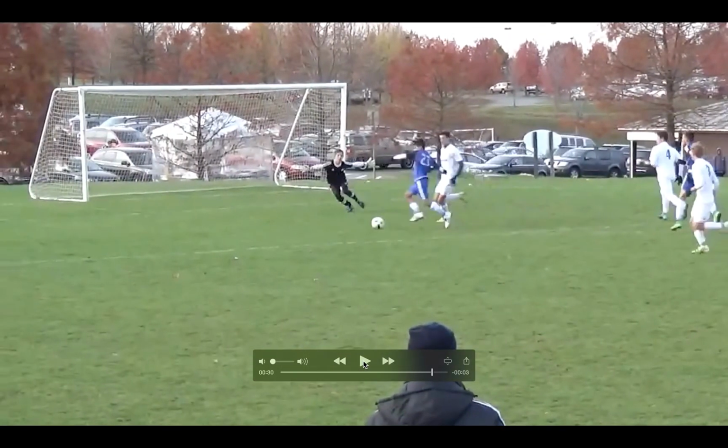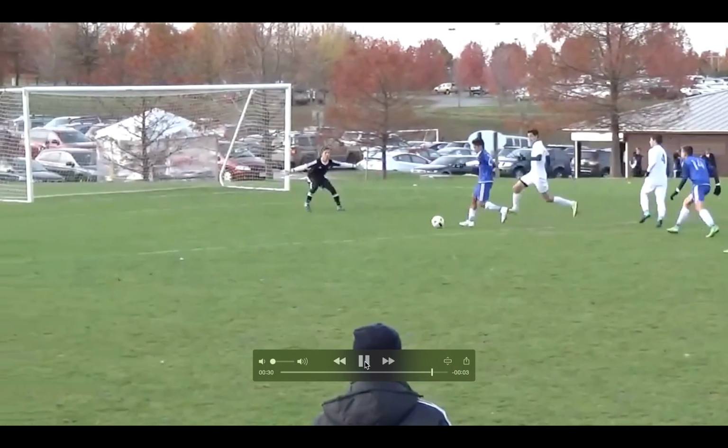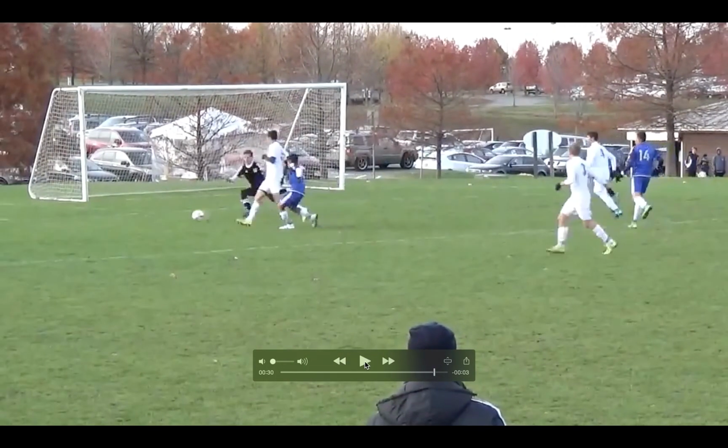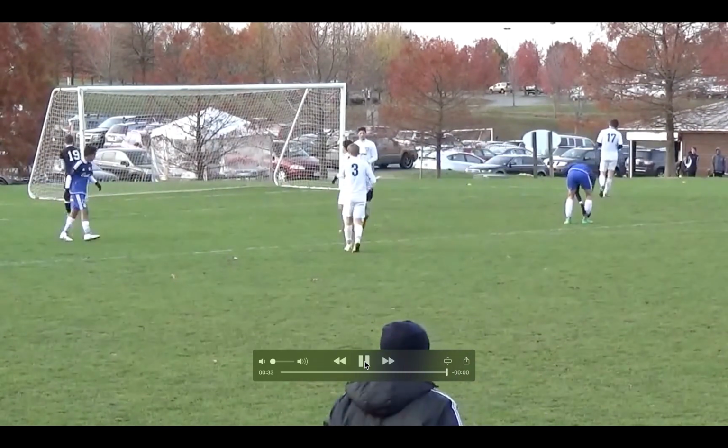And he does at the very end, and he does a good job of putting him off the shot, because if Rafael wasn't there, obviously the forward would have scored easily. But he does a good job of running the player away from the goal and making it harder for him to score.